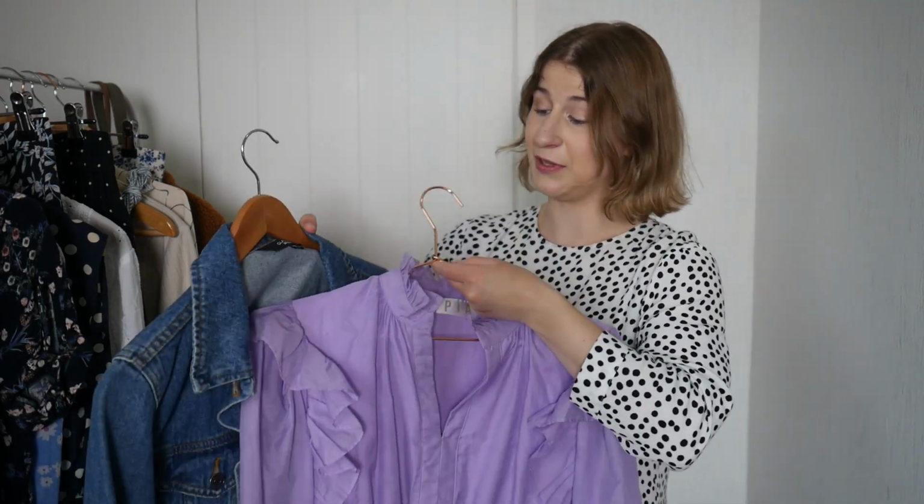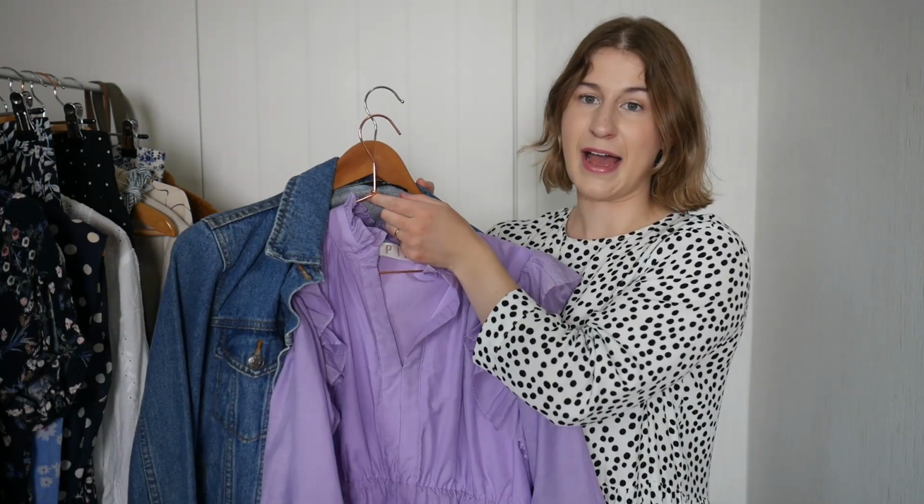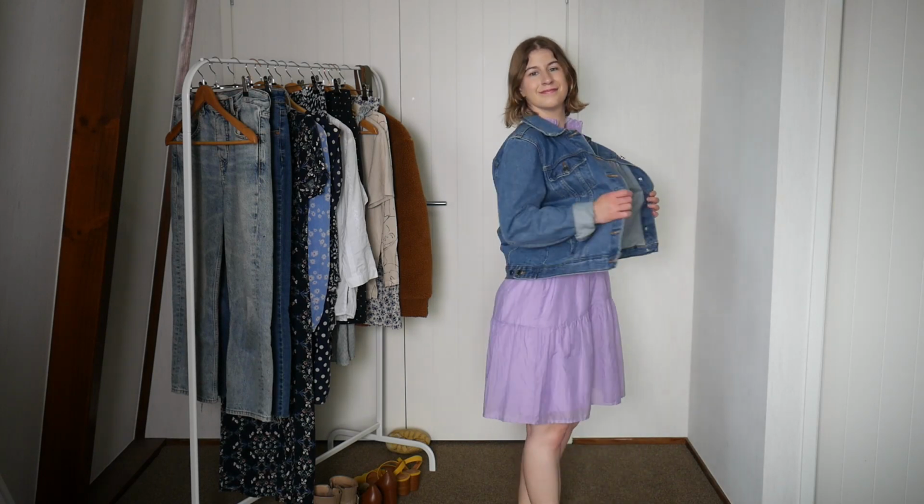The way I'm going to style it up today, I think, is the easiest thing I could possibly do, and it is with my denim jacket. And I have worn this outfit at least a couple of times already, so I know that it works, and I think both times that I've worn this I've popped it on with a pair of white trainers.